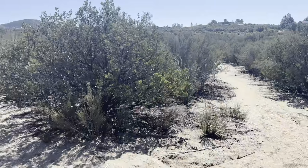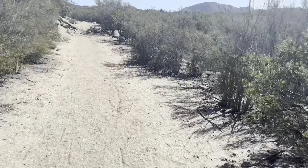Now these weird paths that come and cross. To make sure you stay on the right one.